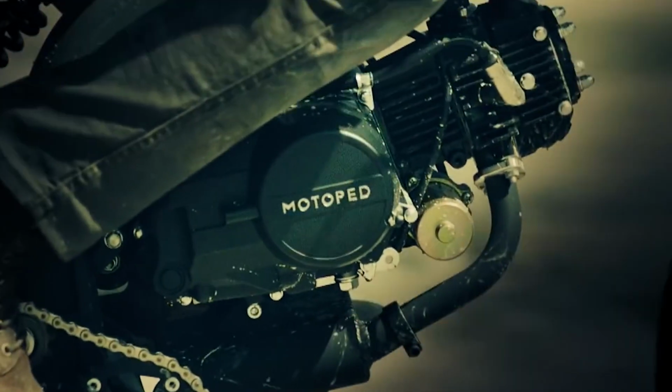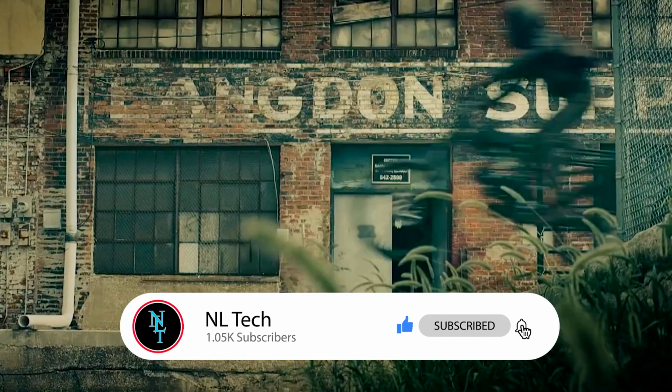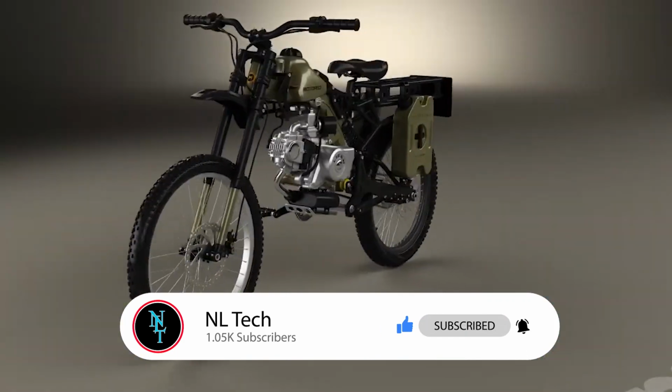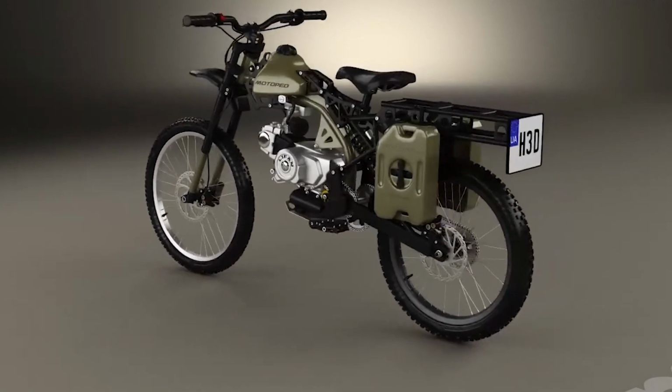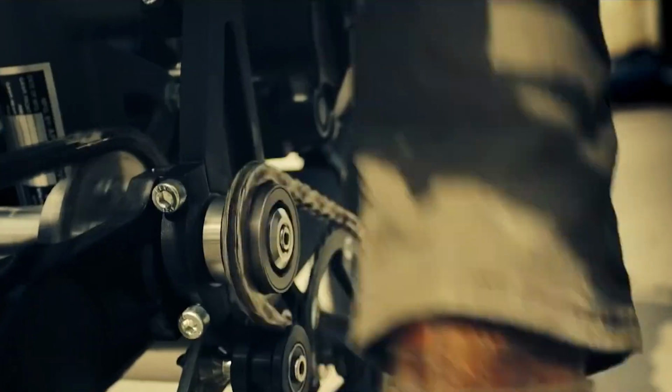The Motoped Survival Black Ops bike is an exhilarating fusion of off-road capability and survival readiness. This bike is a rugged, utilitarian machine built to traverse challenging terrains while carrying essential survival gear. What sets the Survival Black Ops bike apart is its astonishing adaptability.